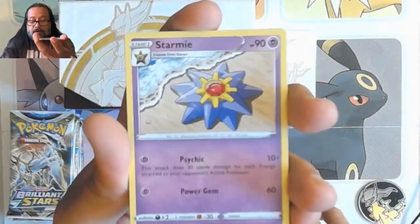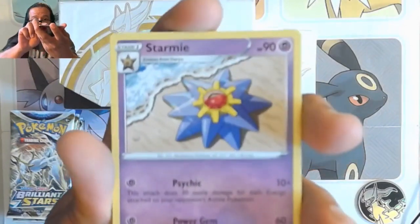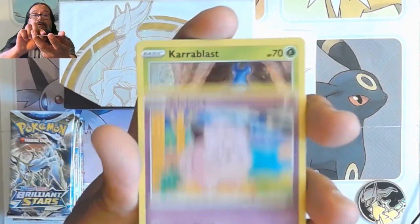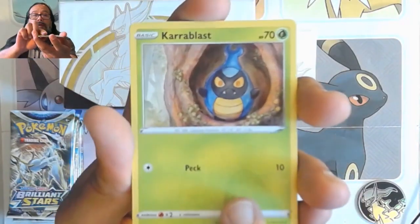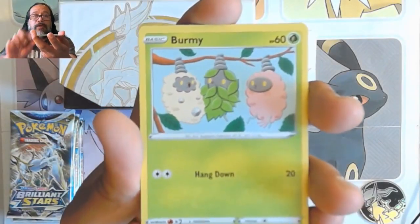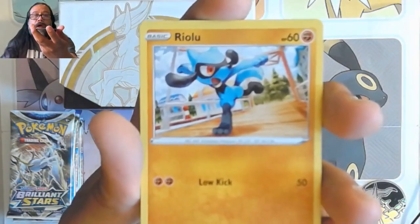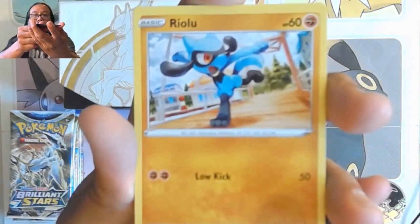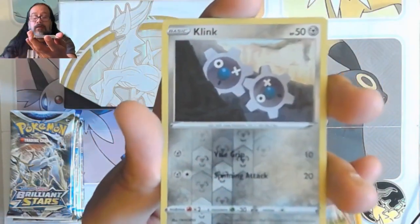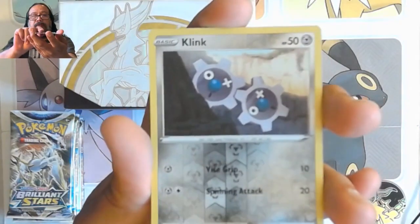Dusclops, Weavile, Starmie, that's pretty key. We got the Clefairy, Karrablast, Staryu, Burmy, Riolu, focus now. Klink. Well, I should probably slow down, huh?